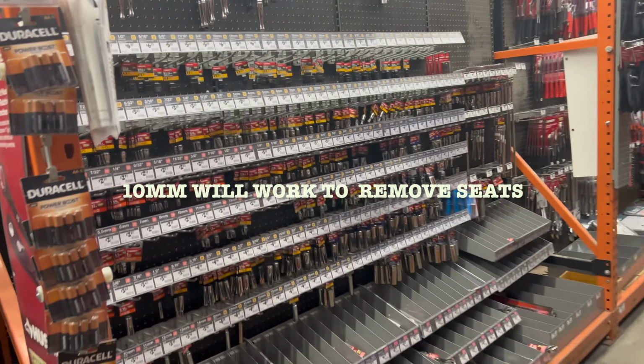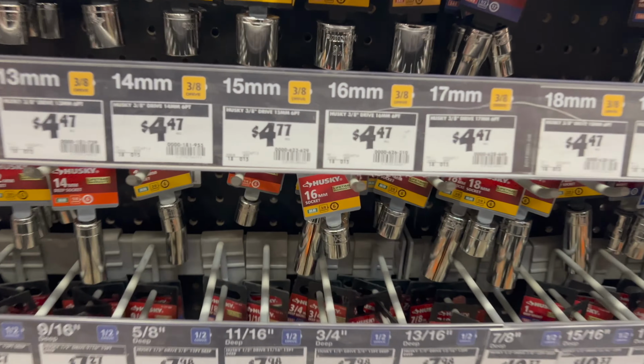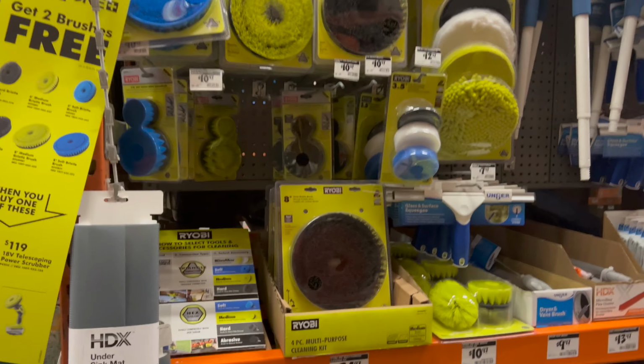But pretty much, they don't have the star socket, which is pretty much only online, because I literally looked everywhere for it. More than likely I'm probably just gonna use a 3/8 socket and take off the two. You're gonna see once I start removing the seat. They haven't got it, so we're gonna see if this works. If it doesn't, we're gonna have to wait.